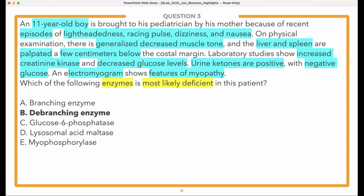And that leads to hypertrophic cardiomyopathy. The way I remember that is Pompe's kind of sounds like pump. The heart is the pump of your body, so it affects your heart more. So hypertrophic cardiomyopathy with Pompe's disease. That will lead to hypotonia as well, exercise intolerance, and early death.